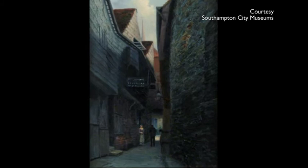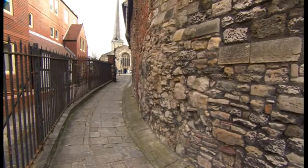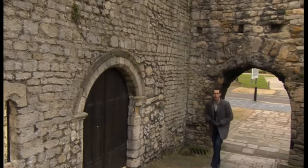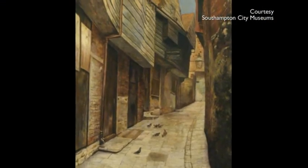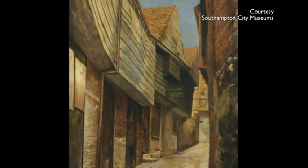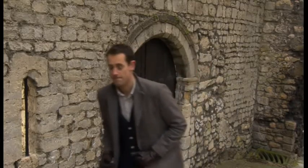So at the beginning of the 19th century and 20th century, you still had outbreaks of cholera happening in this area. This might have been one of the roughest, most undesirable parts of Southampton, but the life here, from the street urchins to the cut purses, proved irresistible to artists of the time. Plus, they wanted to make a record of how the city was, because that world was about to disappear.